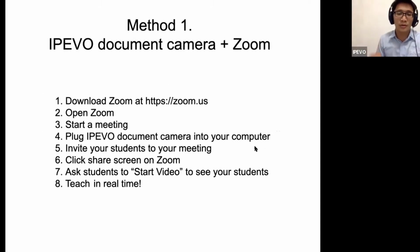Okay, how do we do this? First, you have to download Zoom, and you go to zoom.us to download Zoom, and then you open the software, and then you start a meeting, and then you plug your IPEVO document camera into your computer. And then you invite your students to your meeting. And then you click share screen on Zoom, so you can share the image to your students.